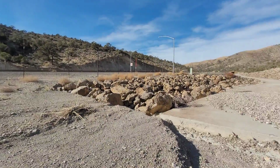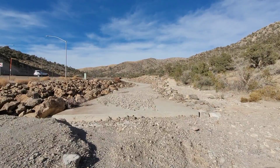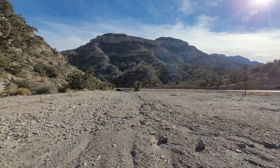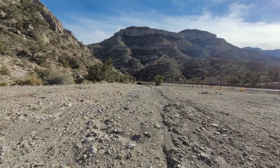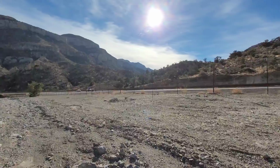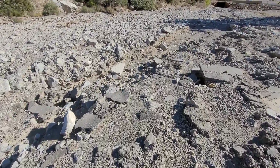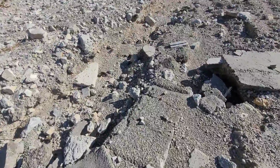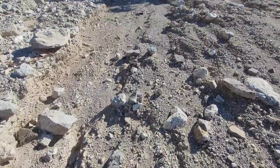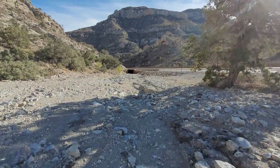Why would you suppose they did that? Maybe to slow it down, that's all I can think. And why isn't there any ditch here? There is a lot of asphalt here. Maybe the old drainage ditch was just made out of pavement. That's what I'm seeing all over the place. It's all mangled, eroded, destroyed.